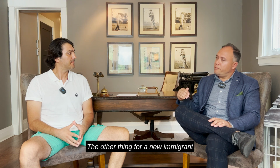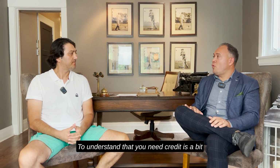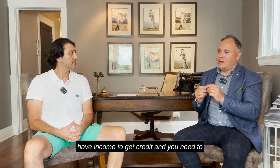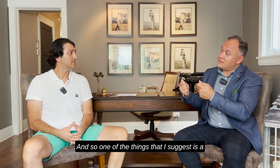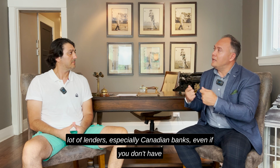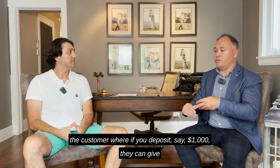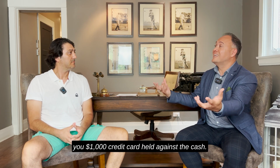The other thing for a new immigrant in the transition process that's super important is credit. Very important to understand that you need credit. Credit's a bit of a catch-22, however, because you have to have income to get credit, and you need to have status in the immigration process. One of the things that I suggest is that a lot of lenders, especially Canadian banks, even if you don't have a job, have a secured solution available for the customer, where if you deposit, say, $1,000, they can give you a $1,000 credit card held against the cash.